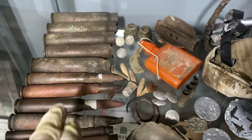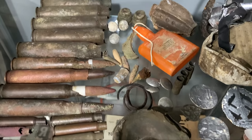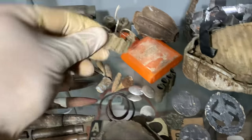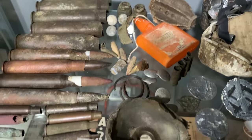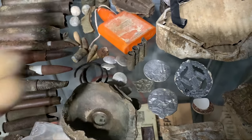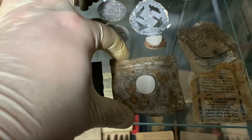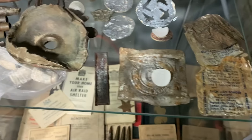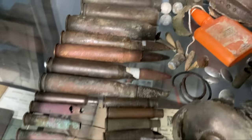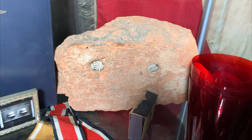These are 50 cal casings, 20 millimeter casings. This is a piece of shrapnel found at Vimy Ridge. I found that just on the ground. German buttons, German badges. This is a battle-damaged SS belt buckle. Has seen better days. Big brick in the back here is actually a brick from Hitler's home, the Berghof.